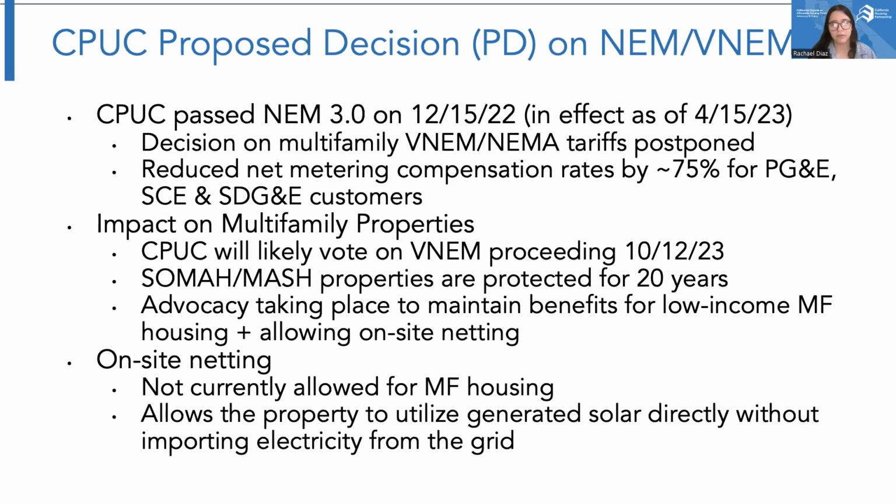And we're also advocating for something called on-site netting. Folks may not be familiar with on-site netting. Sometimes it's called islanding as well. But for context, it's something that's currently not available to multifamily housing specifically, but it does exist for single family housing. So really what on-site netting allows properties to do is that, if let's say a multifamily building has a solar system on the roof, it would allow that property to directly use that energy generated from that solar system, and avoid having to import any energy from the grid to keep the lights on for that property.